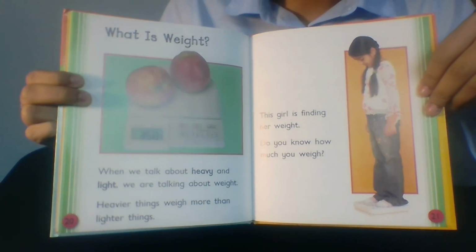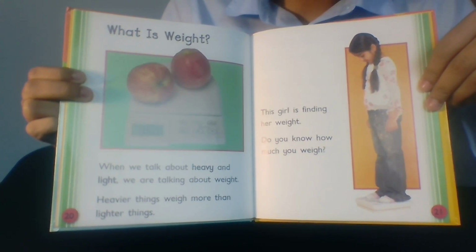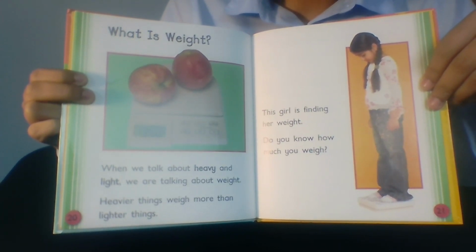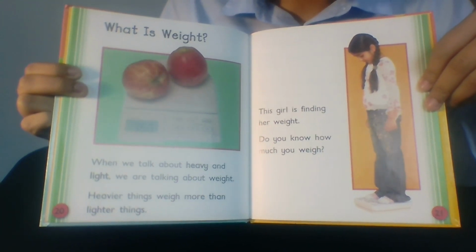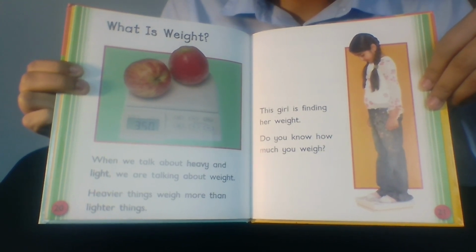What is weight? When we talk about heavy and light, we are talking about weight. Heavier things weigh more than lighter things. This girl is finding her weight. Do you know how much you weigh?